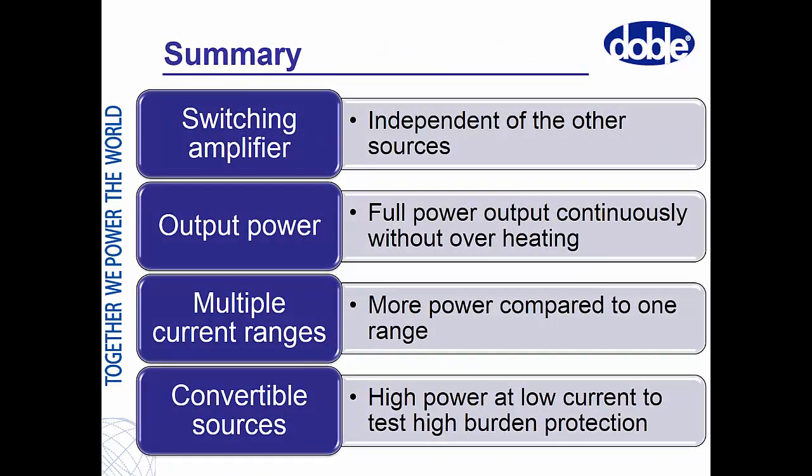This concludes the first part of my presentation. The salient points that I discussed are as follows. The F6150 employs a state-of-the-art switching power amplifier technology, which provides a compact design to deliver high power independent of other sources. It also delivers a full power output without overheating. These are the 2 main advantages of switching power amplifiers.